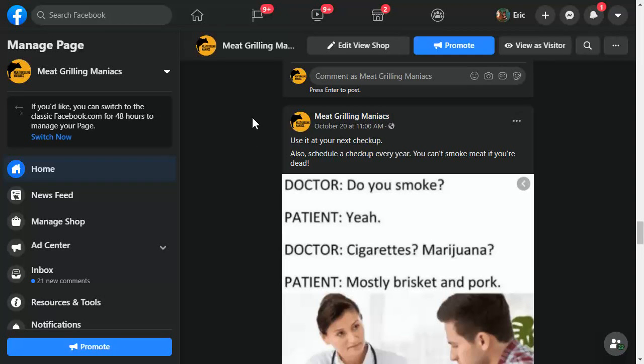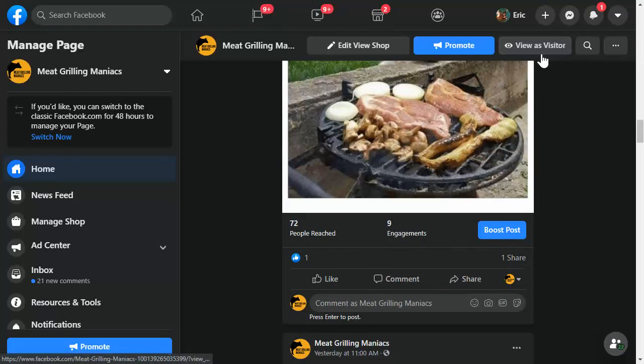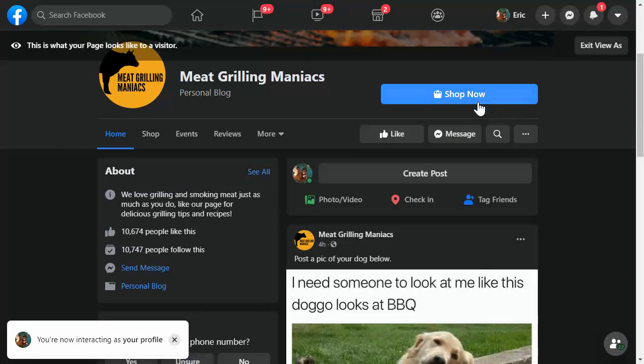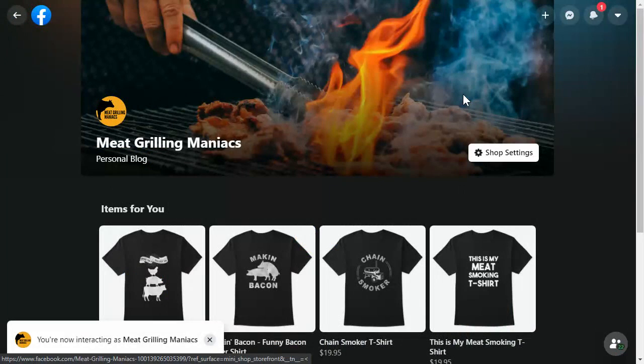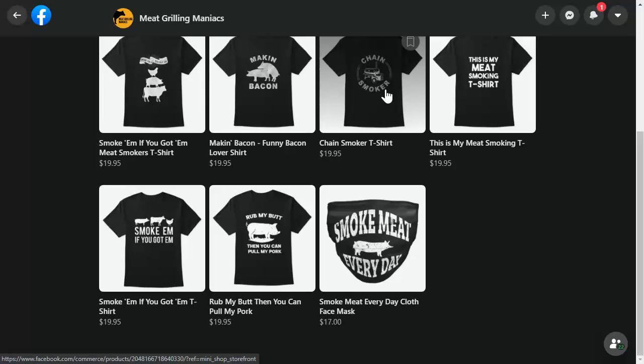The first thing is organically. So if I go to view my page as a visitor, I have a Shop Now button. That Shop Now button leads directly to the store in Facebook. So they're not leaving Facebook. Remember, we want to keep people on Facebook for as long as possible. That's what Facebook wants, so we want to give it to them.